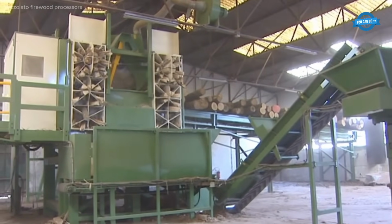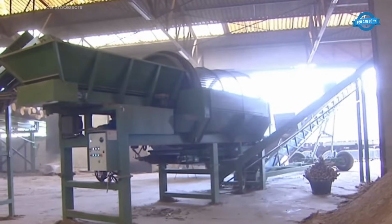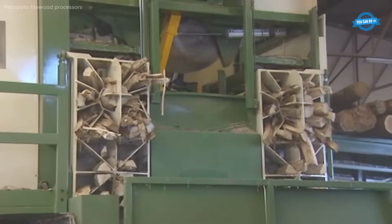The processor is designed to minimize operator effort while ensuring consistent and reliable performance, making it a top choice for professional logging and firewood production.